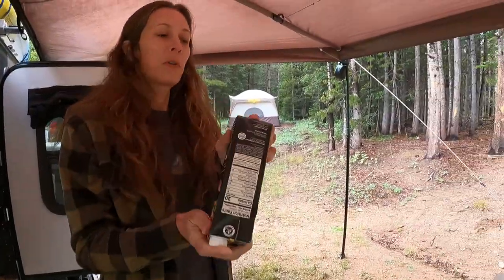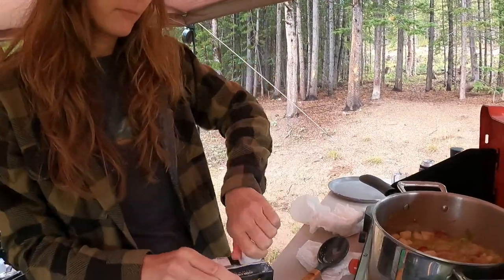Still need a little more broth. Getting into the pantry. I only have one other full one left. Well, I think we can find that broth here.